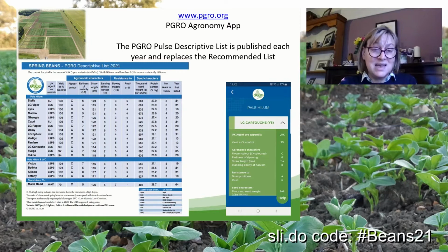The reason we've changed to a descriptive list is to give a bit more flexibility about what characters we can include, how we can keep some varieties on the list, and use other characters to keep them on the list. So I think this is a positive move for PGRO and for growers. You can see there's a good list of spring beans in 2021. Everything is carrying on the same in terms of trials work.